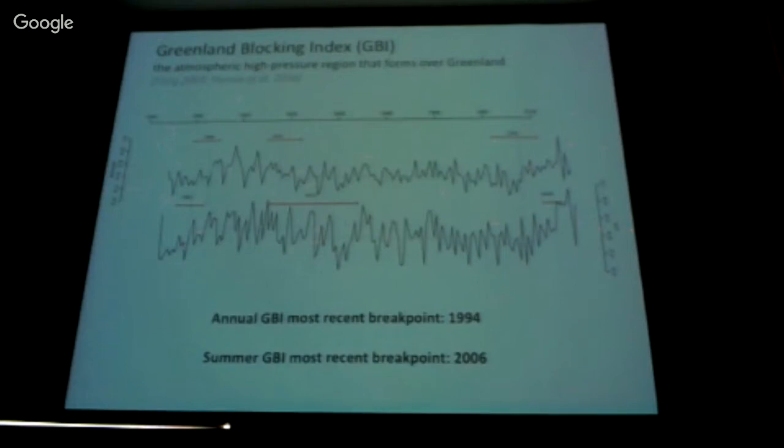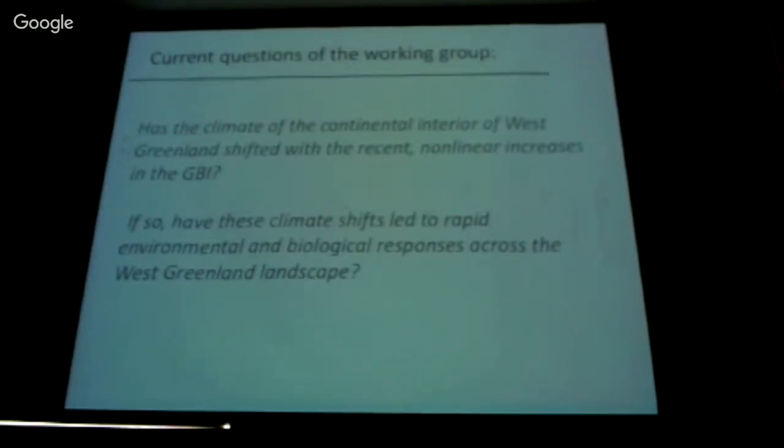We looked at all of the seasons. Where we saw some significant changes, again nonlinear changes identified by this breakpoint analysis, were some in the late 1800s and early 1900s in both of these series. But after that, we didn't see changes until 1994 in the annual GBI and 2006 in the summer GBI. This led us to ask whether the climate of the continental interior of West Greenland was shifting with these recent nonlinear increases in the GBI, and if so, whether we have seen rapid environmental and biological responses across this landscape.